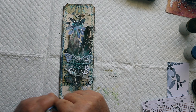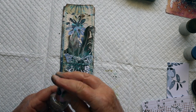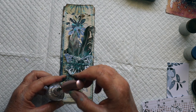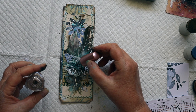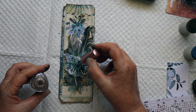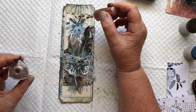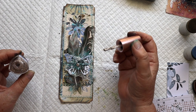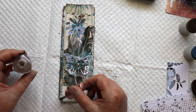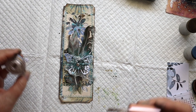Oh, that's lovely and dry now. I did actually put a couple of drops of ground espresso on there, and I've got this nail polish that I just feel needs a little bit of bling on it, so I'm going to drop something into the center, and because I can, I'm going to put another bit somewhere else, but where, maybe right here on the corner. So that can dry while I'm making the loaded tag.